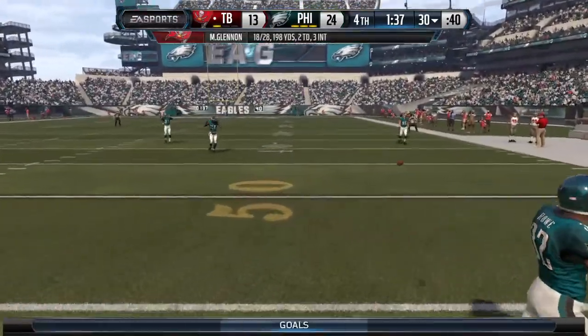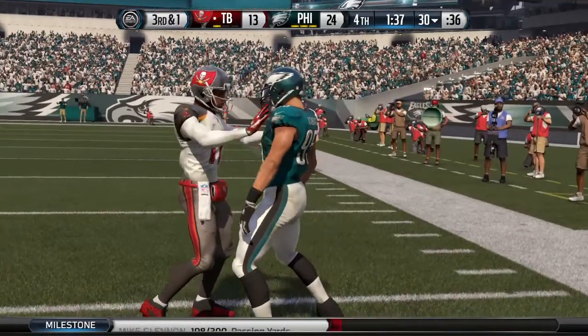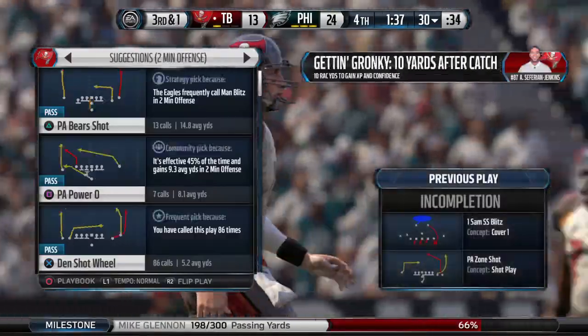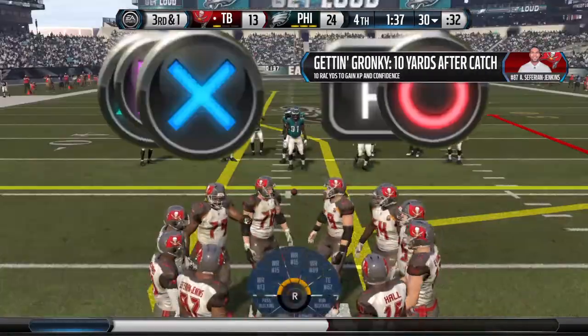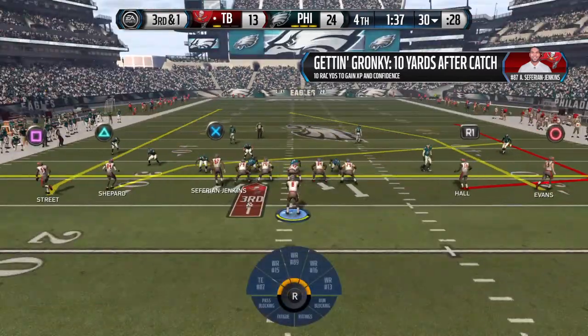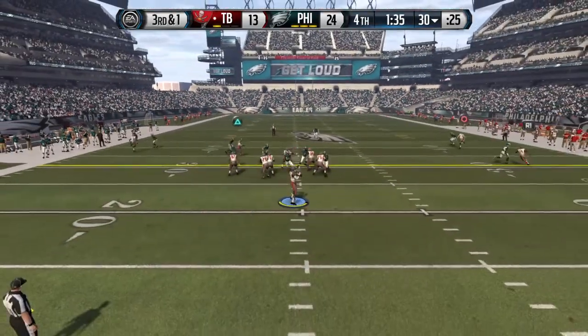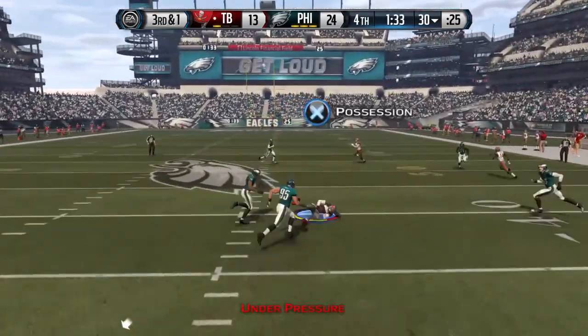Glennon's pass will go for an incompletion this time. This is a big third down snap. Glennon's alone in the backfield. The Buccaneers will take the snap from the 30. Finds his mark.